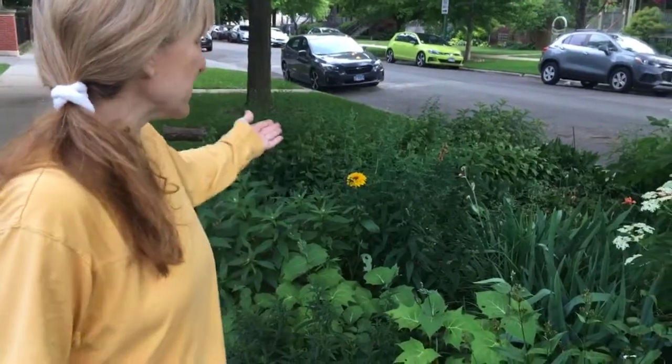I just am cracking up because I'm looking at all this green behind you and this one little dot of yellow. Right, that stands out. Yes.